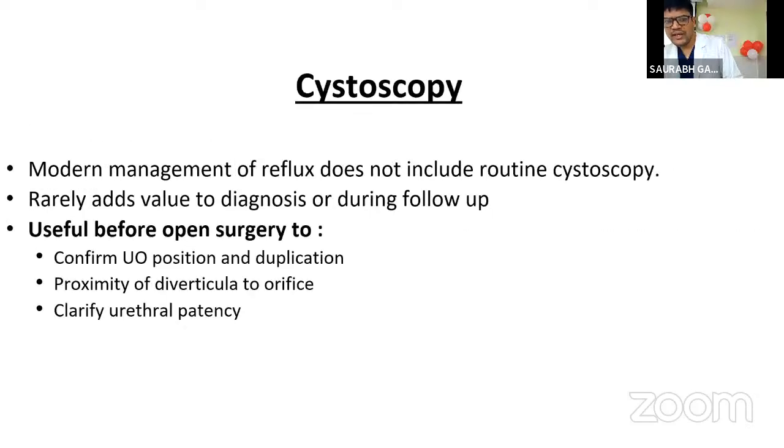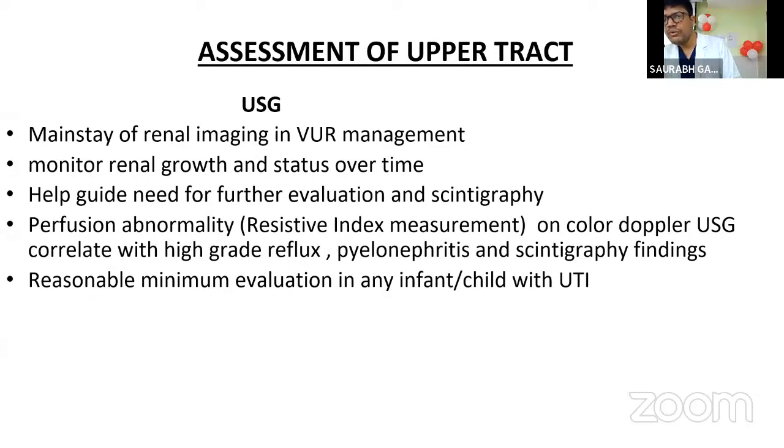Now, cystoscopy can be done. Modern management of reflux does not include routine cystoscopy. It rarely adds to the diagnosis. Useful before open surgery to confirm the ureteric orifice position and duplication, proximity of diverticula to orifice, and to clarify urethral patency. Now, after assessing the lower tract, we have to assess the upper tract.